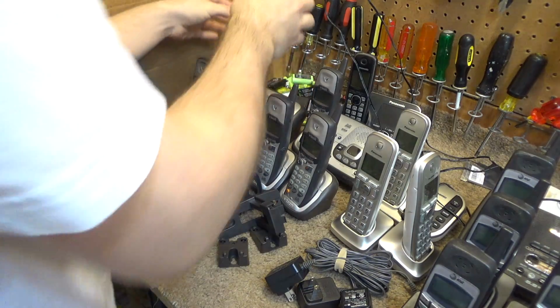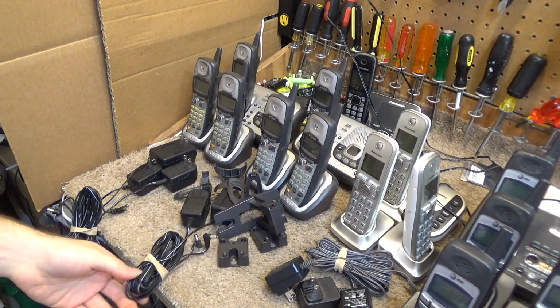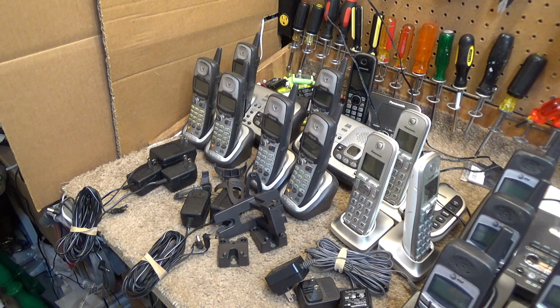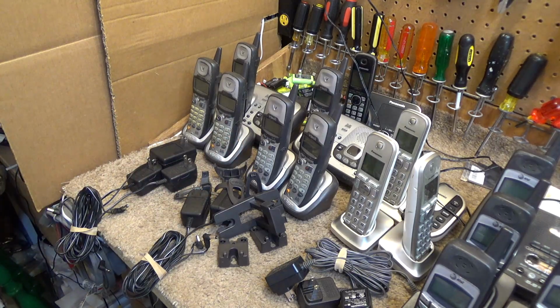But anyways, I have a bad feeling about this because there's 7 clips and only 6 handsets, and there's 1 base power cord missing. So I think there may have been a 3rd set at some point, which means some of these handsets may not be usable.